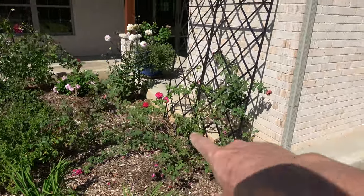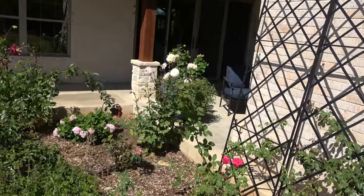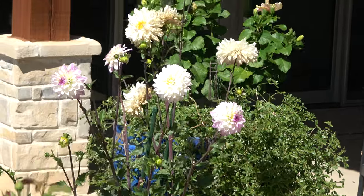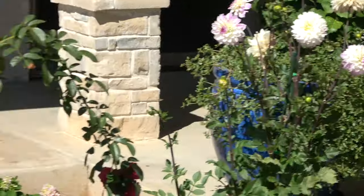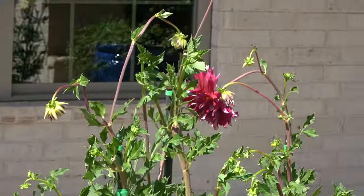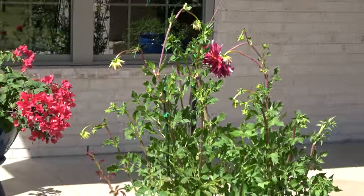So she's starting to train that rose bush up. These dahlias, man, they are amazing. She put some of these on Instagram. But that one back there, there's one bigger out front. But man, they're really pretty.